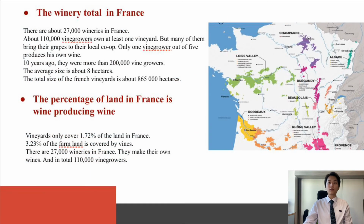The winery total in France is about 27,000 wineries. The vineyard is over 1.72% of the land in France, and there are 27,000 wineries in France. They make their own wines, and the total is 110,000 vine growers.